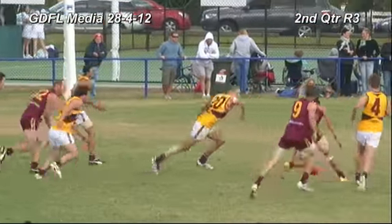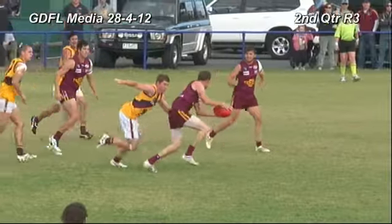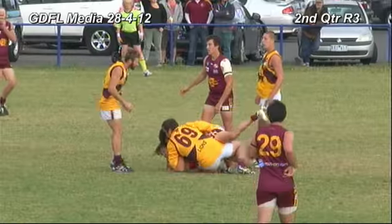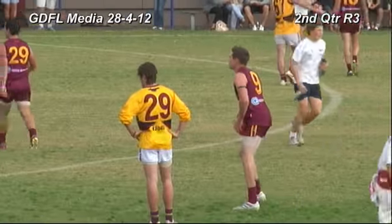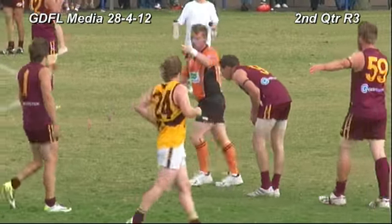Oh, huge fly for East Geelong as the ball comes out to Kloster. He's tackled, gets a handball. Gee, there's a lot of high tackling. Might have given him a high one that time. Different state. Yeah, that's right.